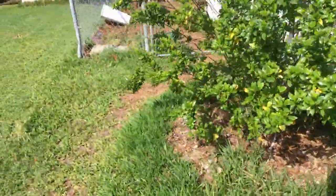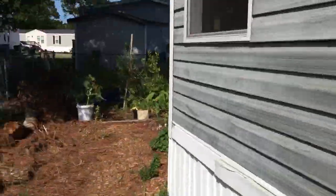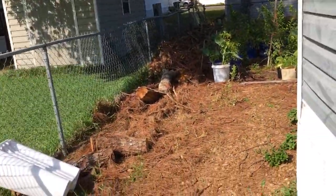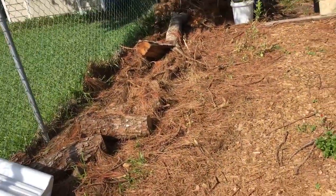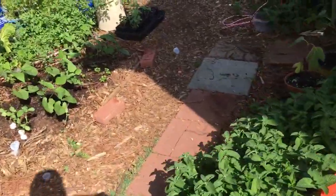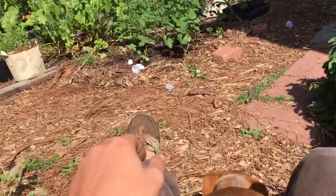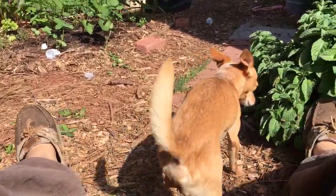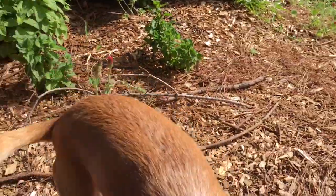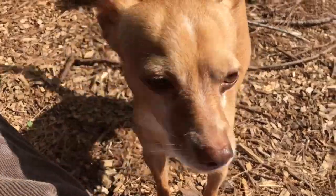Farm dog! Hey, bud. Hey, buddy. You good dog? Doing farm stuff?